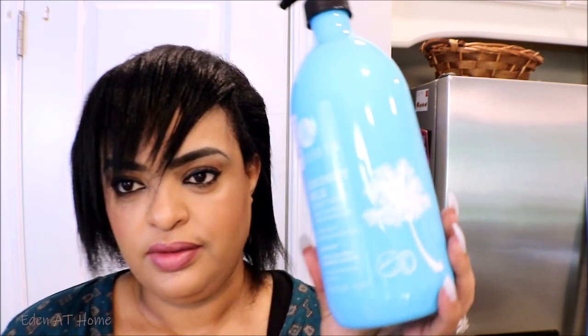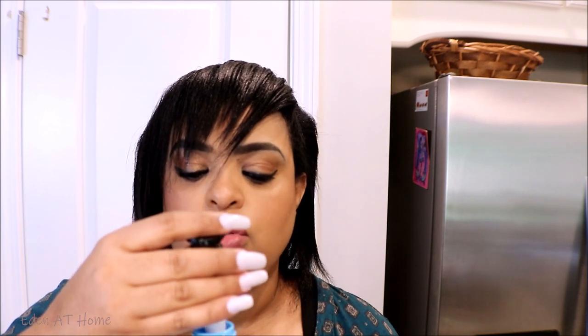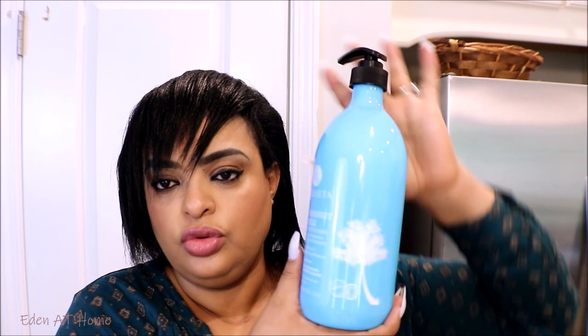And I got a coconut milk conditioner. This was $8.99, and the company name is Lucetta. I'm sure this is kind of expensive, you can tell. Let me smell it. Oh my god, it smells so good. I can't wait to use it. And this is huge too. The original price was $13.